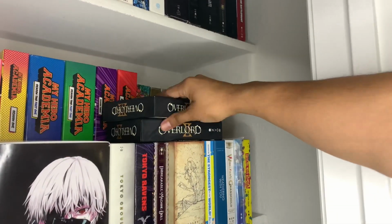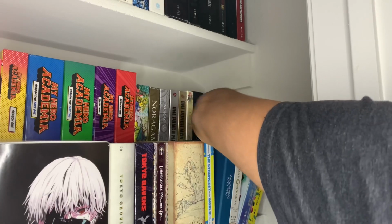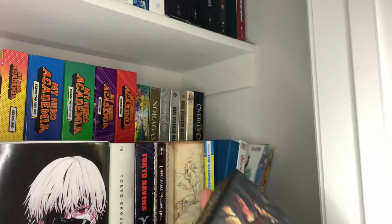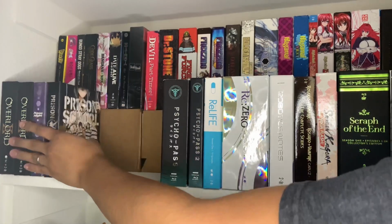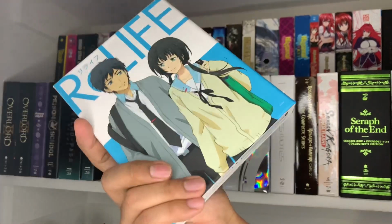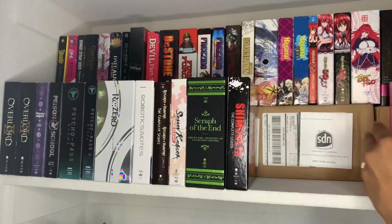These didn't quite fit, so I actually moved those down to the next shelf. But here I was kind of struggling trying to put them in there, but in the end, I just kind of took them out of there. And there we go. Fit perfectly here on the next shelf. Real Life, this is one that I took out, but I'm gonna keep that one actually, because after I took it off, I saw some reviews and people actually have good things to say about that one.